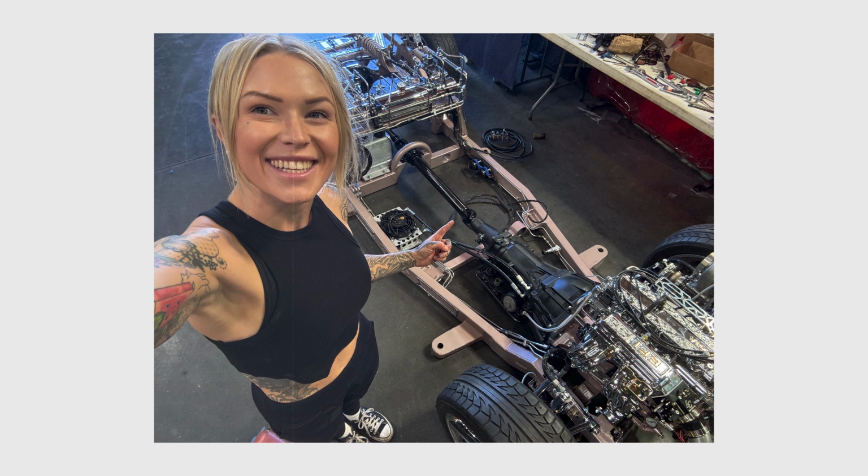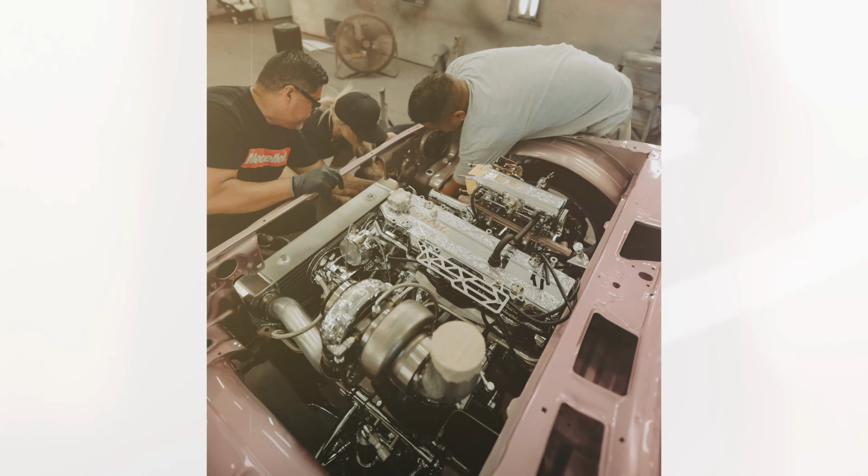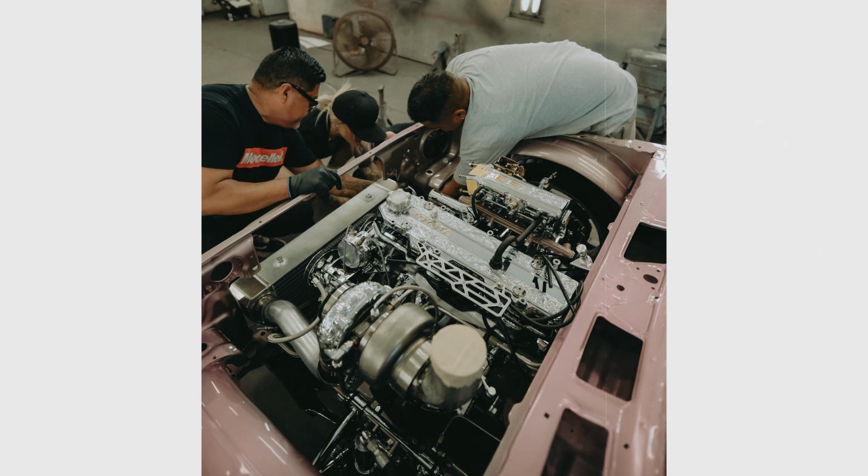Our Toyota logo that's on the dash was all custom billet made by EVOD Industries. He took the original Chevrolet logo and scanned it and put it into his system. Instead, he changed it to Toyota and then machined it out of billet aluminum. That got chromed and gold to match the rest of the aesthetic of the truck.